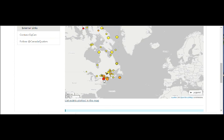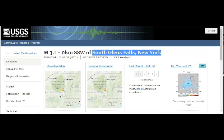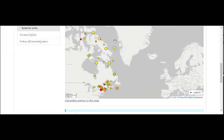They have it at a 3.7. You'll notice that USGS has it at 3.1. About 2,500 people reported feeling it, so it must be like 8 to 10,000 that have felt it. 2,452 reported feeling it. They have it at 3.1, and here in Canada they have it at 3.7. So you take your pick.